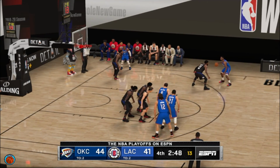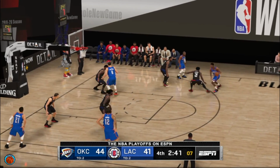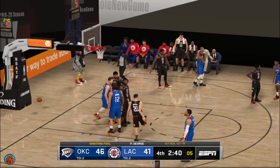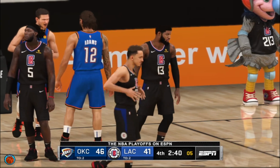Now, here's Gilgeous-Alexander. Six to shoot. Count the basket and the foul. That one on George. Big time shot from Gallinari. This is why he's one of the leaders of the team.